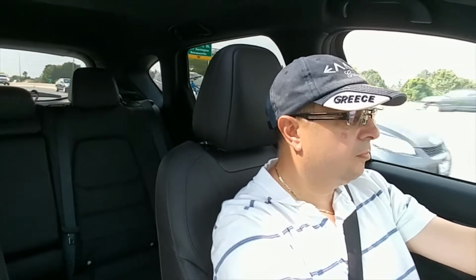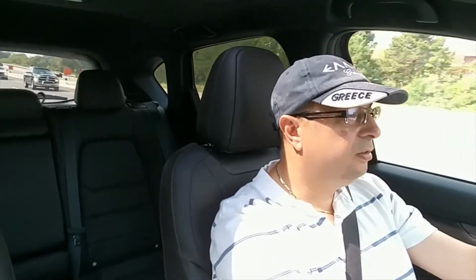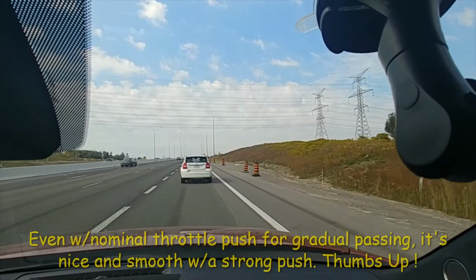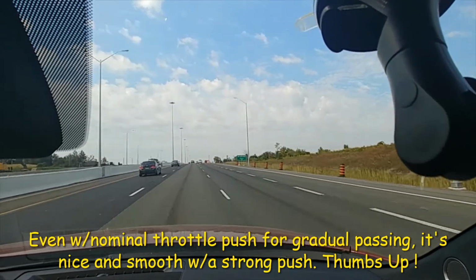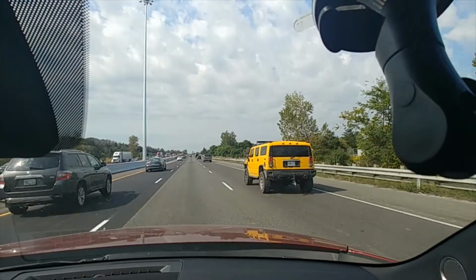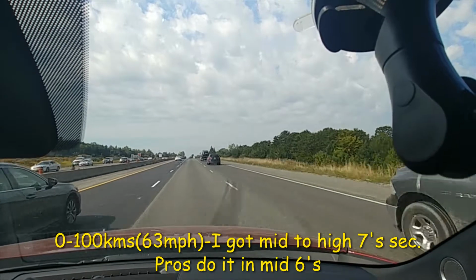We'll get on the highway soon, and just now, and you'll hear the engine revving away. Okay. That beeping you may have heard is the blind spot monitor. Some have the flashing. This has a flashing and an audible alert. There we go, full throttle. Throttle. All right. Wow, pretty nice.